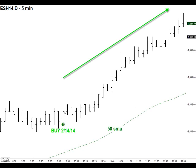So we look for bars that close in the top 25% of their range, and then we look for bars that meet all the qualifications and requirements of strategy number 4. And that's this bar right here, roughly about 9:40, 9:45 last Friday Pacific time. And in the next hour, could have made a nice 5 or 6 points to the upside on a 5-minute chart.